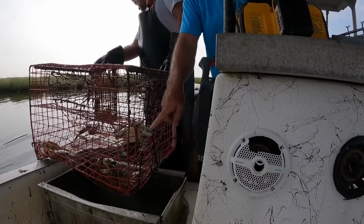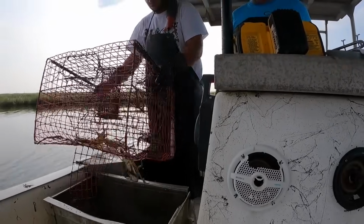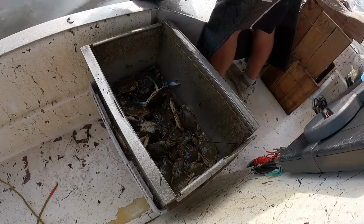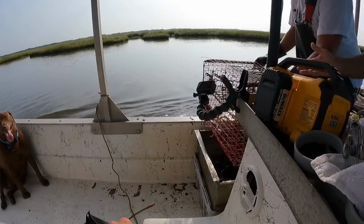Yeah, he's a fat crab. See that? Yellowish? Yep, that's a fat crab. If he's kind of bluish white, like translucent, yeah, he's skinny. One of these crates holds about 60, 65 pounds. So how many dozen is that? That's about 9 to 10 dozen. 9 to 10. Okay. We're catching some heavier crab today.